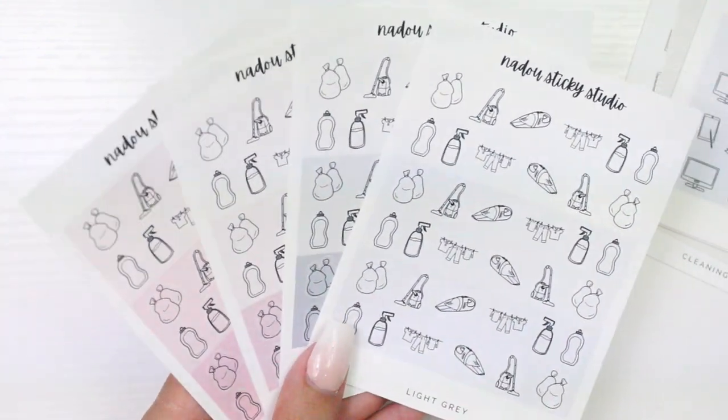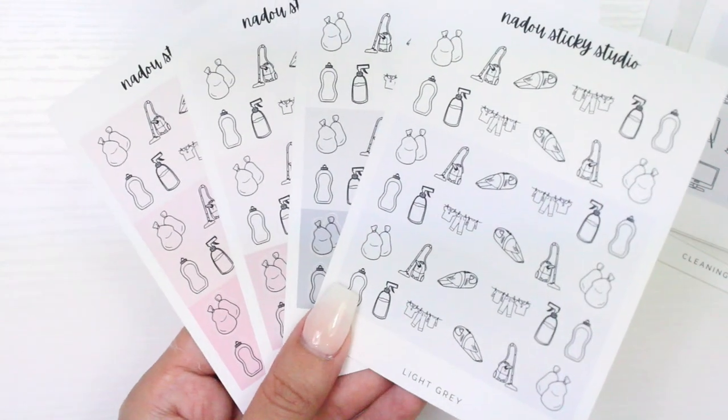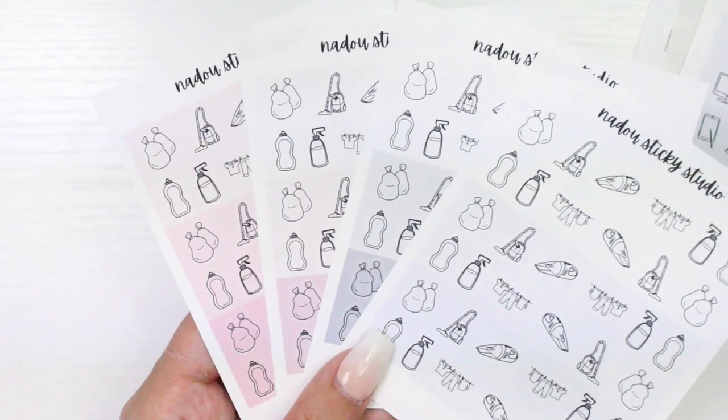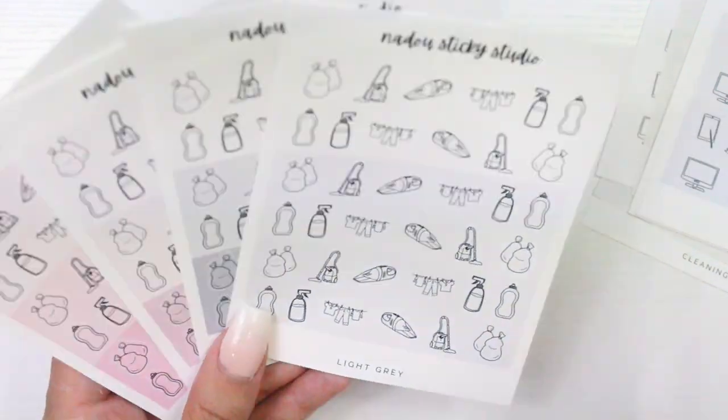And then same thing for the cleaning icons in the different colorways. So light gray, gray, light pink, and pink. Very beautiful. Love that. Definitely will be using those.